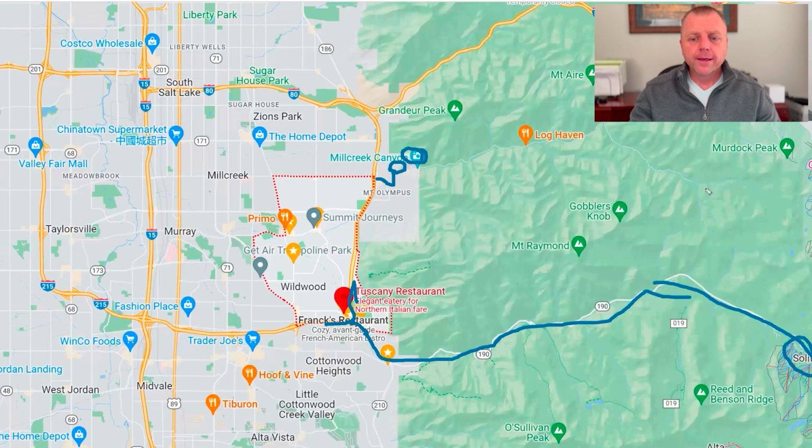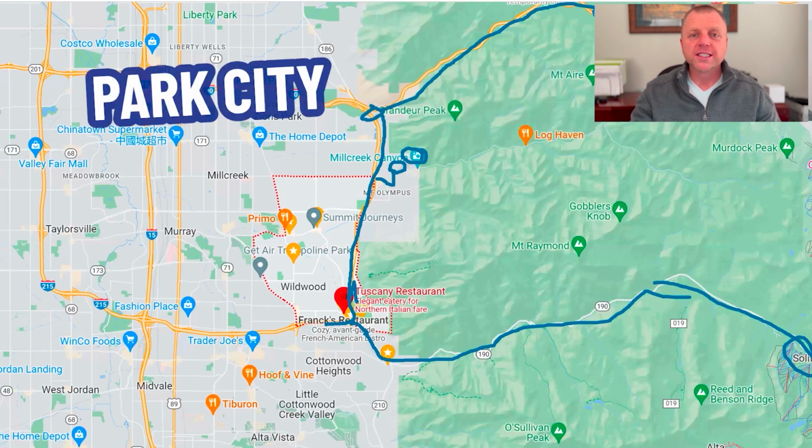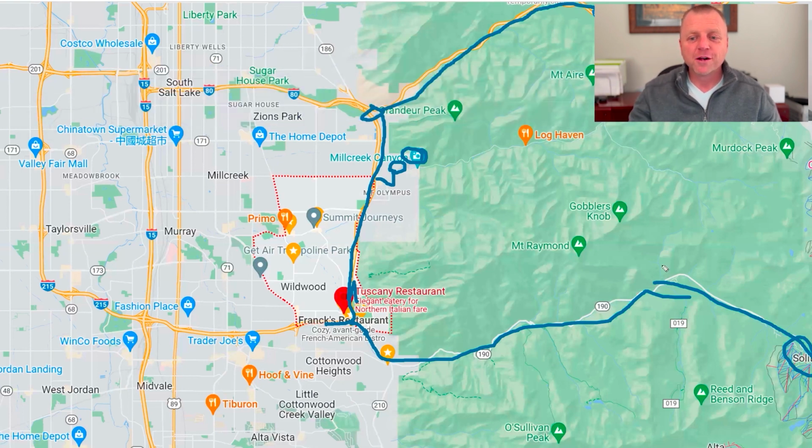And then also just one last quick thing here. I-215, as it comes up to the interchange here of I-80, you can just shoot up Parley's Canyon and you can be up to Park City in no time at all as well. So a lot of options here, being located on the east side of the Salt Lake Valley.